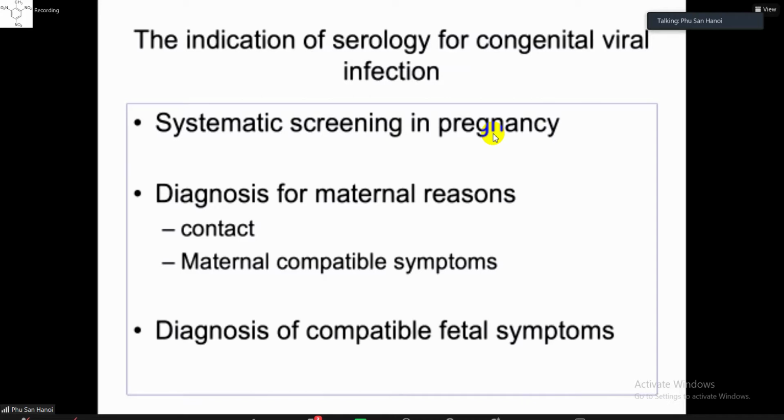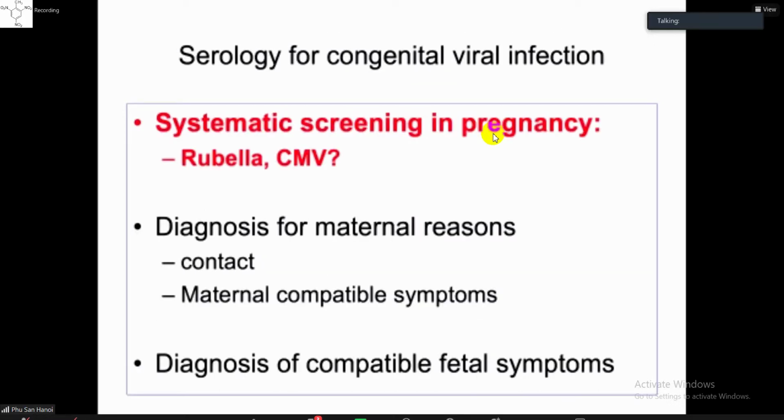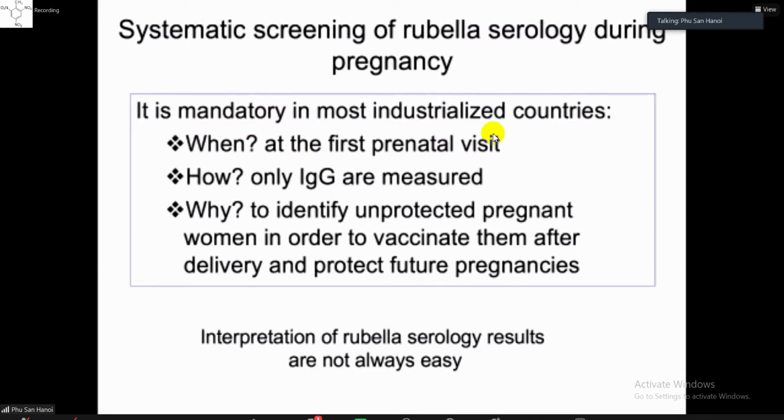The indication of serology for congenital viral infections may be systematic screening in pregnancy, diagnosis for different maternal reasons, mainly contact with the virus or maternal compatible symptoms, or the diagnosis may be in the context of compatible fetal symptoms. For systematic screening in pregnancy, we do that for rubella, and hopefully in the near future, maybe for CMV. Systematic screening of rubella serology during pregnancy is mandatory in most industrialized countries. We do that at the first prenatal visit.